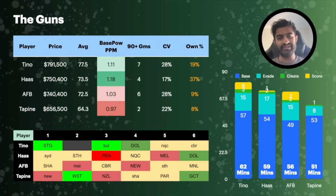He's just an absolute machine. And I think the general optics around Haas is that he's an ever-improving player. You couple that with a really good work rate. He has the best base power PPM of these other front row forwards at 1.18. He still had 4 games over 90 last season, only scoring the 1 try, so he has that ability to still crack that 90 barrier even without getting major attacking stats.